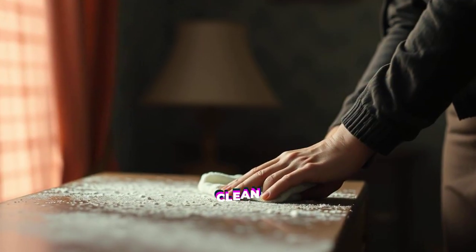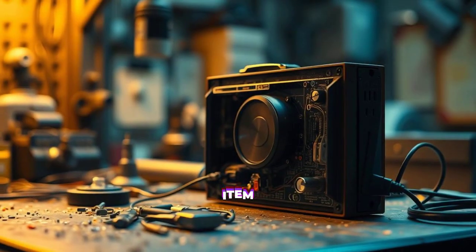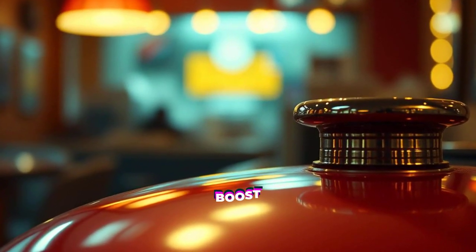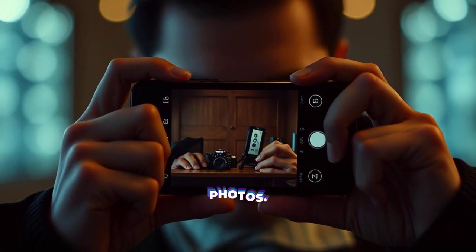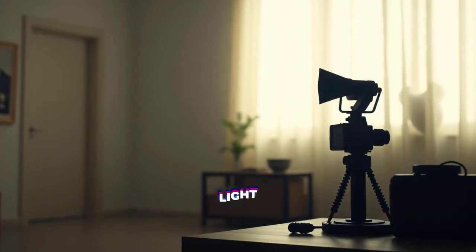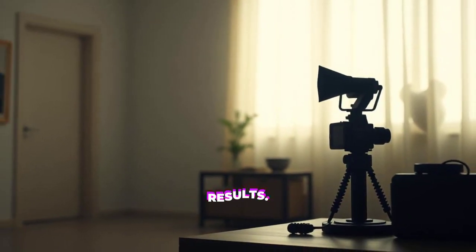Step 5. Clean and repair. Make the item look as good as new. A little effort here can significantly boost your selling price. Step 6. Take quality photos. Good visuals attract more buyers. Use natural light and clear backgrounds for best results.